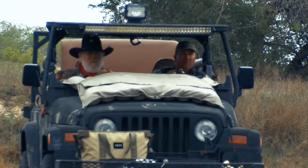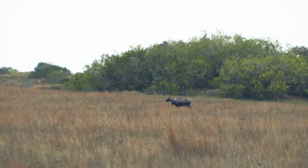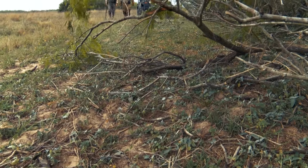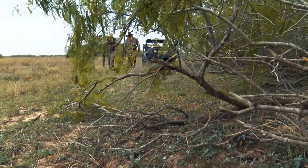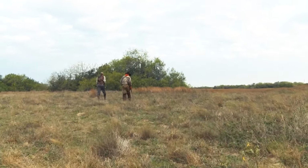We're driving along and Charlie sees a bull off to the side, probably about 400 or 500 yards off the road. And we're in a situation where he has not seen us, which is so very uncommon. The wind is perfect. We back up, get behind a mott of trees, get out, and start our stalk going toward him.